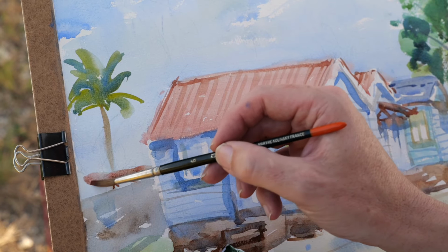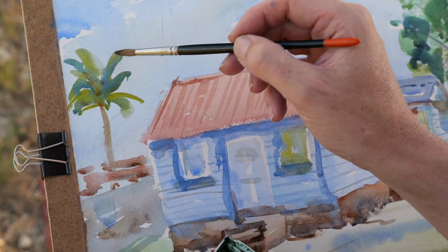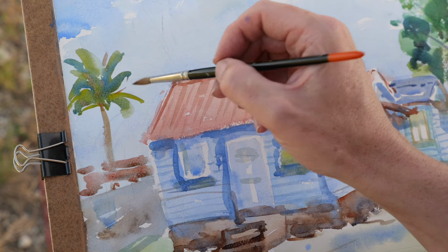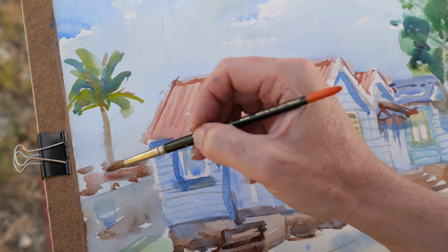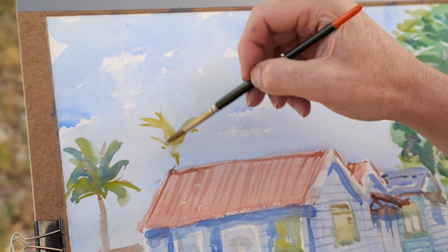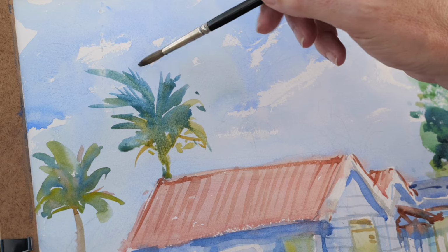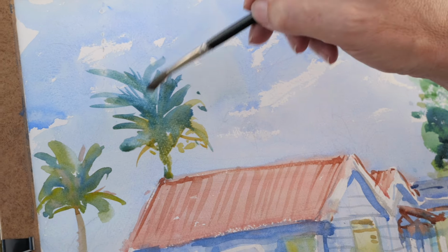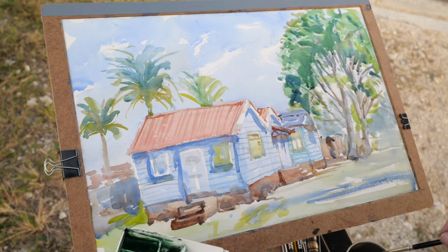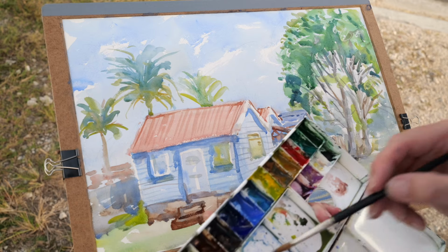Coconut tree, yellow. It's getting there. I like a coconut tree. Yellow. Right, we're moving along. I just put a couple of palm trees in, just briefly, just to give it a bit of shape in that side. Let them dry a bit and then I'll put a bit more in.